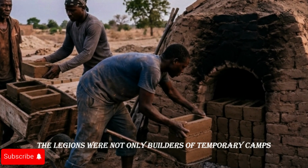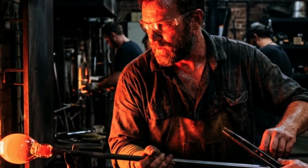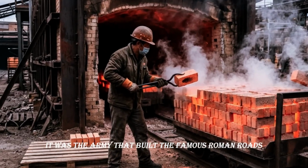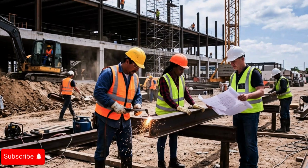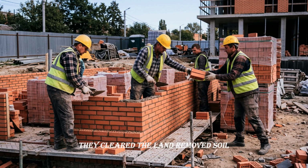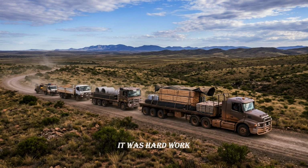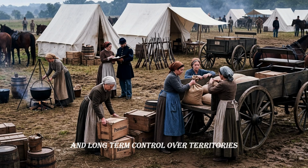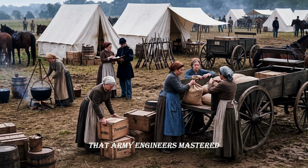The legions were not only builders of temporary camps, but also creators of long-term infrastructure, leaving a permanent mark wherever they went. It was the army that built the famous Roman roads that connected the new provinces to the heart of the empire. Soldiers were the main labor force on these projects. They cleared the land, removed soil, laid a multi-layered road base, and paved the top layer. It was hard work, but it ensured the rapid movement of troops and long-term control over territories. Bridge construction was another task that army engineers mastered.